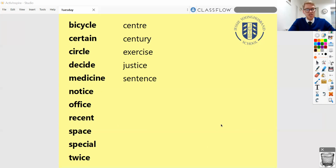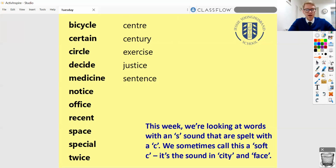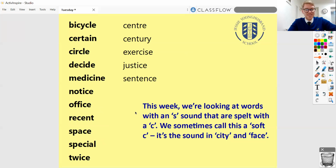Bicycle, certain, circle, decide, medicine, notice, office, recent, space, special, twice, and for your challenge words, centre, century, exercise, justice, and sentence. Okay, you might have spotted that these words all have a C in them. And if you're really on the ball, you might have noticed that these words all have a C that makes an S sound. So we sometimes call that a soft C sound. So for example, in the word city or face, that C is actually making a bit of an S sound, which we sometimes call a soft C.